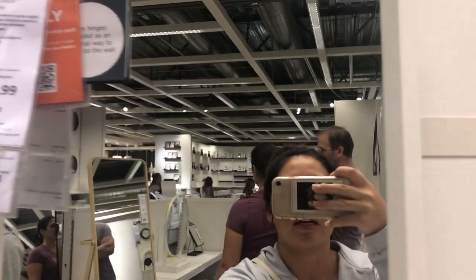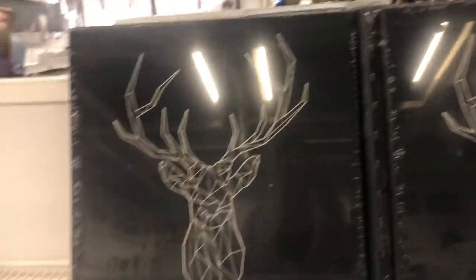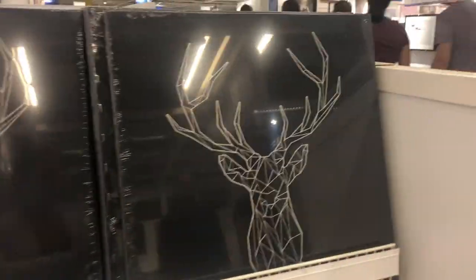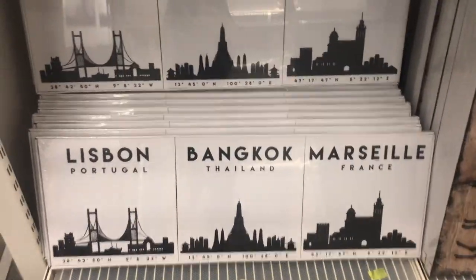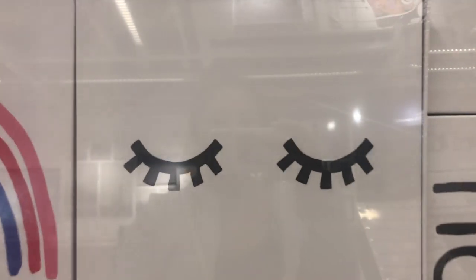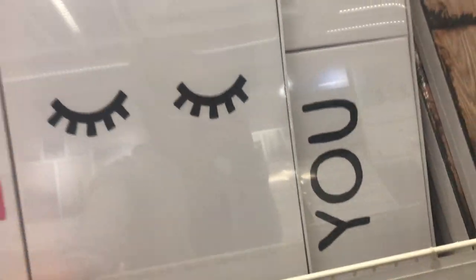This mirror, guys. It pulls out. You can put it on a wall and then pull it in or pull it out. That's cute. Like this deer moment. I do want to do this, but it's kind of too big for my vibe. I only have a small space to work with. I also love these little things and this lash. I would so get this lash one, but it comes with this one. I don't know what I would do with this one. But the lash to die for, guys.